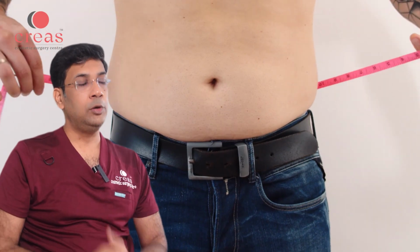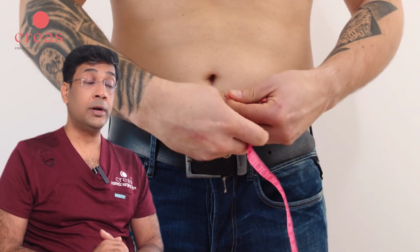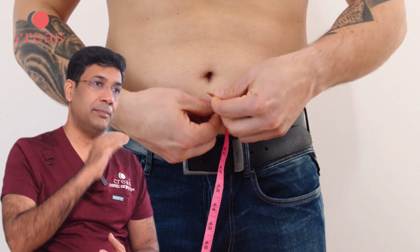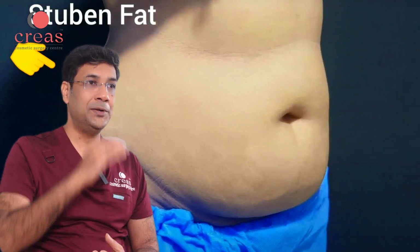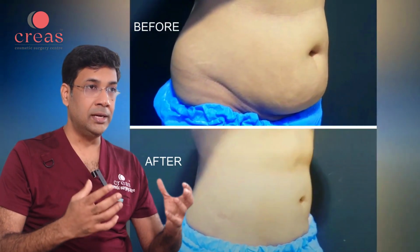For example, you want to have a six pack and you are a regular gym goer, but still you are not getting it because there's fat that is staying between your skin and the muscle. So in the process of HD liposuction, what we do is we remove the unwanted stubborn fat between your skin and the muscles so that your muscle edges are looking prominent and bulkier.